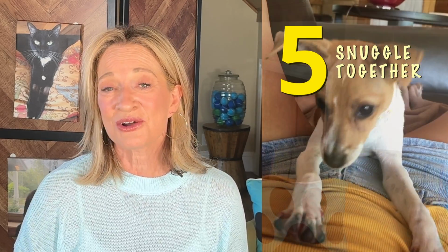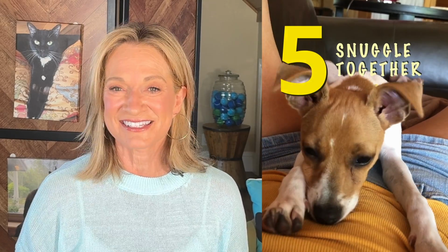Number 5, snuggle together. A lot of dogs don't love hugs, but most love to snuggle. Dogs are pack animals, and close contact makes them feel secure and safe. The ultimate display of trust in you is letting your dog sleep in your bed, since that's technically when you're most vulnerable. But even if you prefer to keep your bed dog free, you can snuggle together on the couch or on the floor, and they'll understand just how much they mean to you.